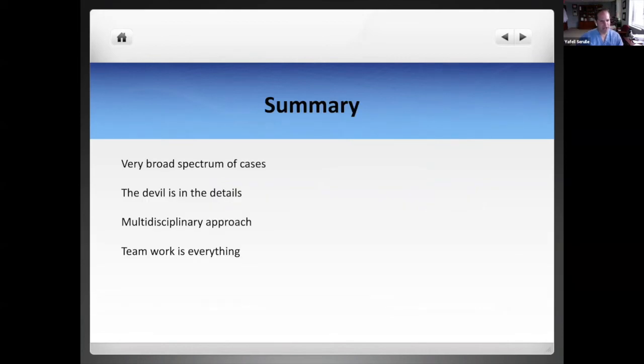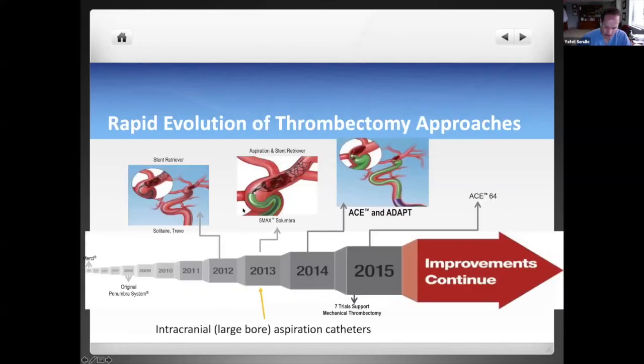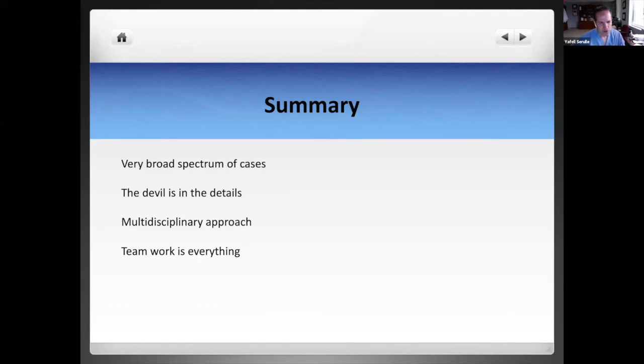So summarizing, I think the take-home message from this virtual OR today is that you have seen a broader spectrum of cases. You have seen ischemic cases, you have seen carotid cases, you have seen some aneurysms, some brain bleeds, some subdural hematomas. I think in our field, as in a lot of different medical fields, but probably I tend to overstate this, but I don't think it's an overstatement, I think this is something I always tell everyone. The devil is in the details. When you have patients who are sick, pay attention to details.